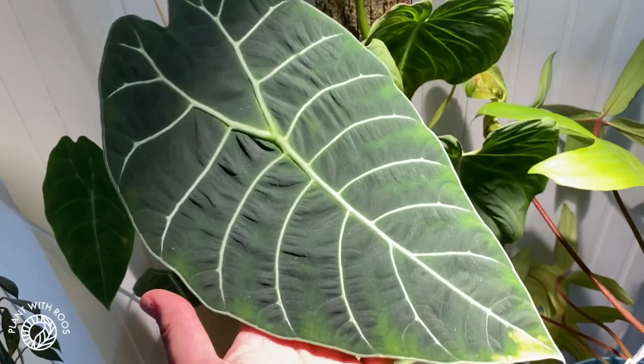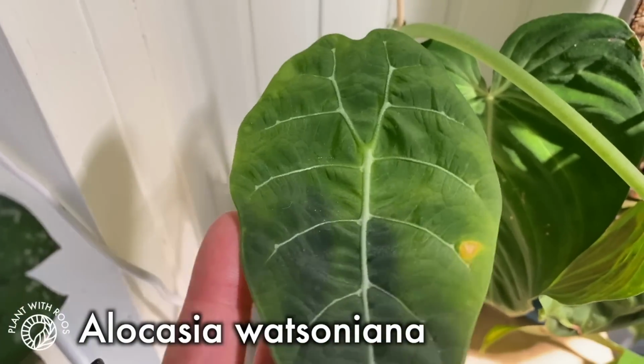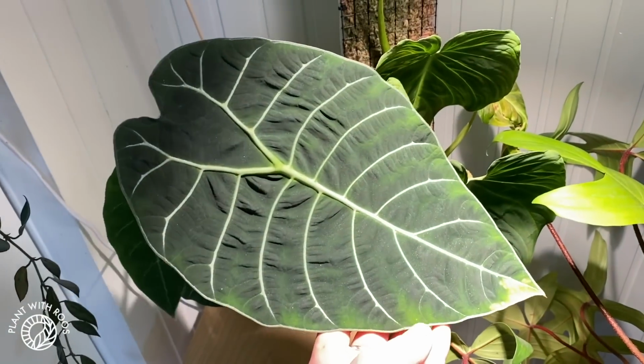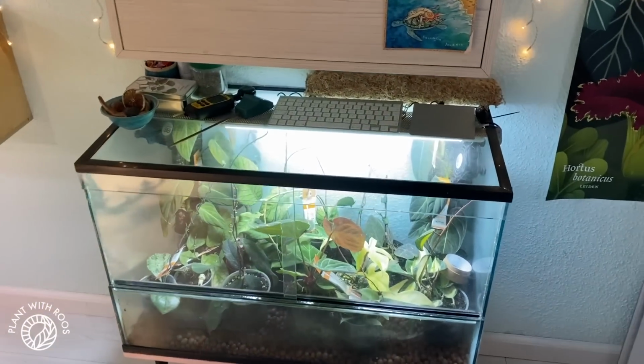It recently moved here. Then we have the Watsoniana alocasia, and they are surprisingly happy compared to all my other alocasia. The Watsoniana are the ones that are battling through winter like a champ. So that's this little corner. Then we have my little terrarium.